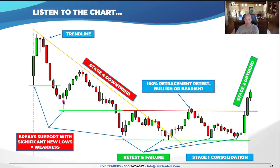And then, obviously it would help if we had volume here, but we don't. Then you get a big bottom. You're going to get a bounce. And depending on the level and retracement of this bounce will determine how I feel about the future of the stock. So it bounces back up maybe 40%.